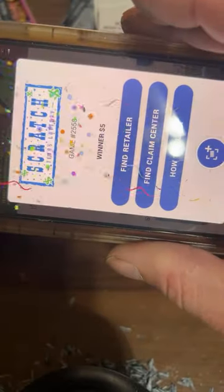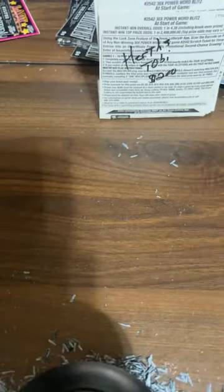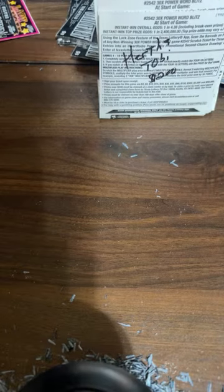Why do you scratch the barcode on the losing ones? Because I'm going to scan them all eventually and see if they are winners or losers. I normally do it, but the app's acting up right now. Okay, J-Ren.